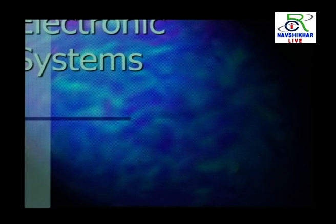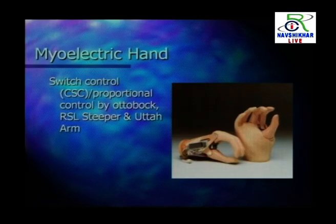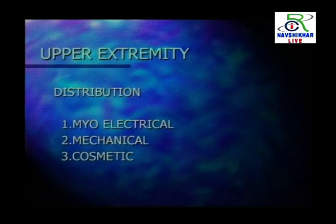Then there are electronic systems. There are myoelectric hands. In myoelectric hands, switch control is most popular. Proportional control by Otto Bock is available, and RSL Steeper and the Utah arm also provide proportional control prostheses. Upper extremity modular prostheses are generally distributed in three types of groups: the myoelectric, mechanical and cosmetic.